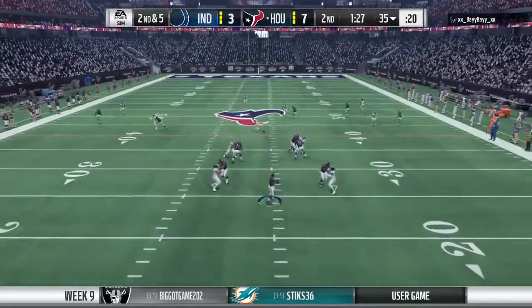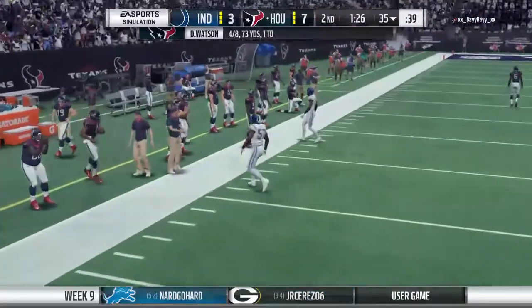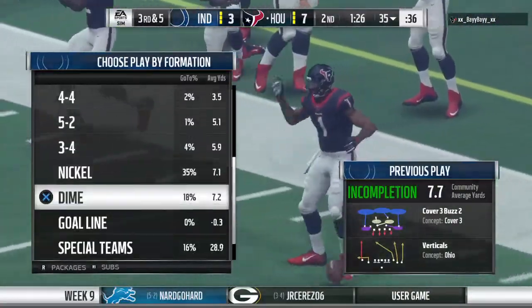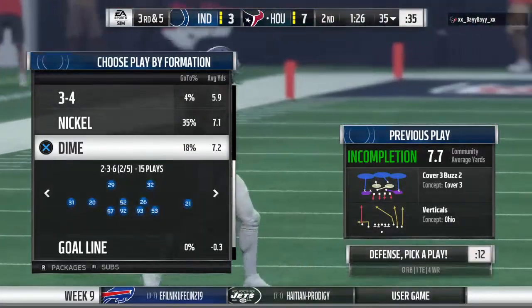Here's Watson now on second down. And this is going to be caught, but they'll say out of bounds. So it's incomplete. They were trying to get the connection with a former Buckeye, Braxton Miller. And it's 3rd and 5.